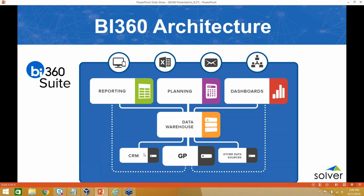Now, the next thing we typically go through after we replace MR, let's say, and maybe do a forecasting tool, companies will come back and say, hey, your tool works phenomenal. We have all these other data sources. And what you can do is actually load other data sources into our data warehouse. And this can be used for reporting and for planning.